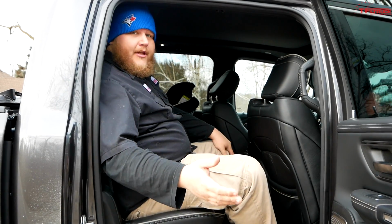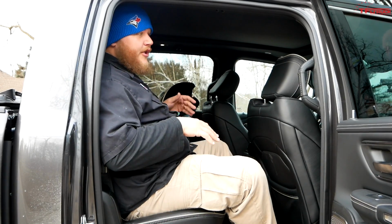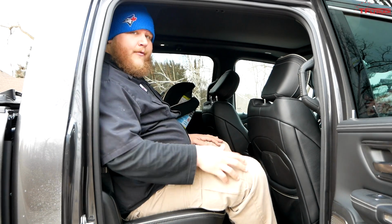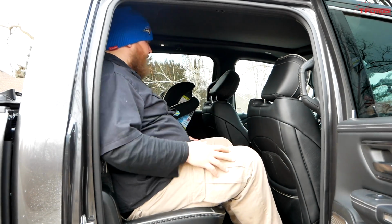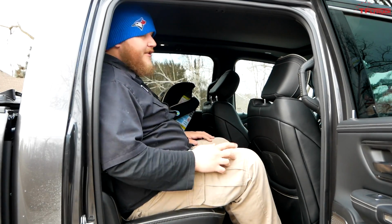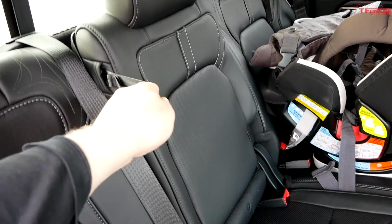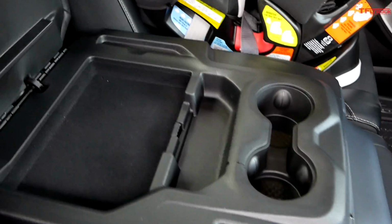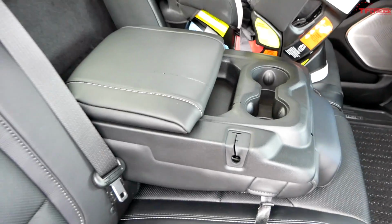Now, unlike what I normally do, I look up the numbers first. Here, I'm actually gonna do a real world comparison, just see which backseat I like better, and then we'll see what the numbers say. And so far, this Ram is doing a great job. Plus, you have this center console, so the middle of this seat folds down. You get a couple of cup holders here and some extra storage, which is a nice bonus too.